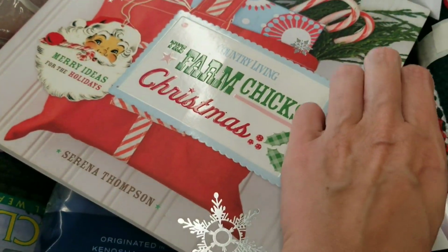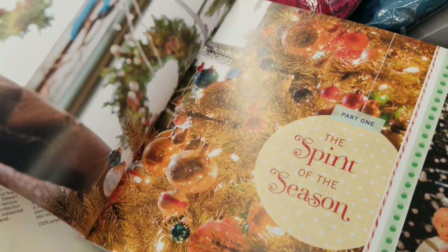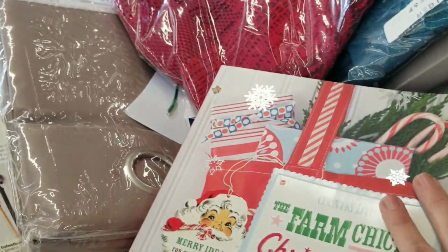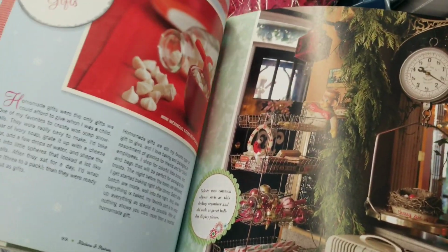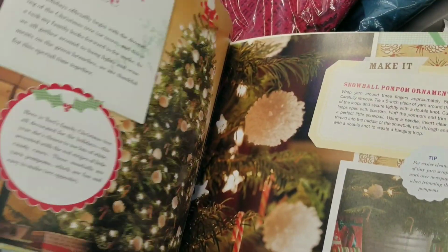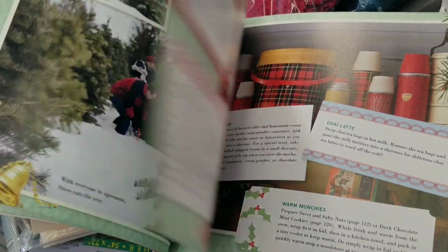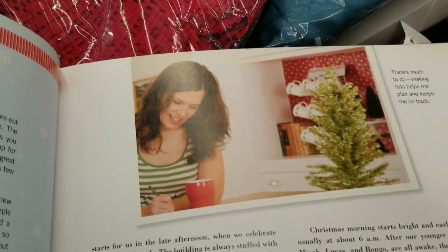Towards the checkout, there was this awesome Farm Chicks book. I don't know if you guys are familiar with Serena and the Farm Chicks. When I ran my first blog years ago, it's not online anymore, I actually got to interview her, and she has created this whole brand around her farm life, and she does these magnificent antique shows, and this is one of her books, and so it shows all of her different decorating ideas and things that she does around the farm.